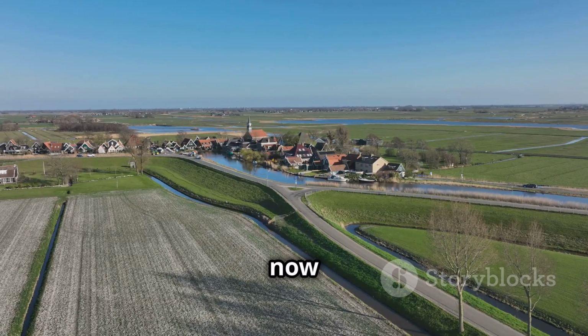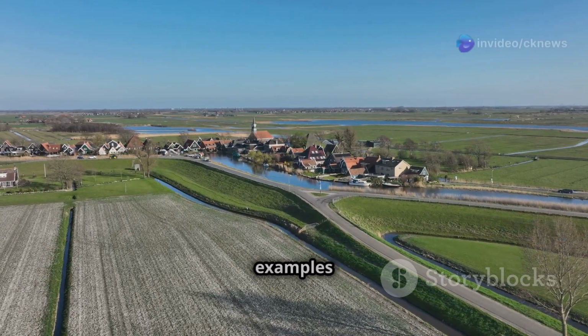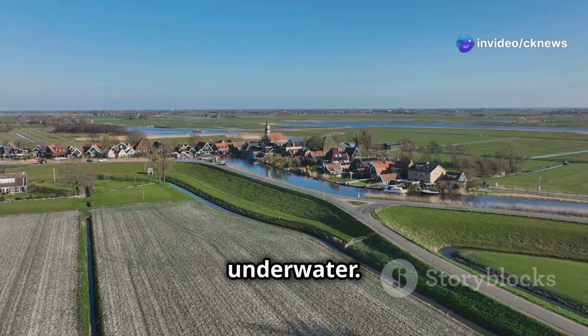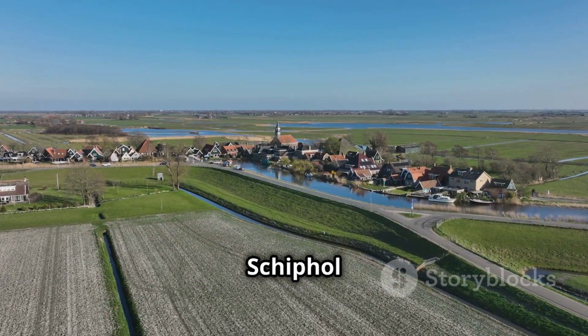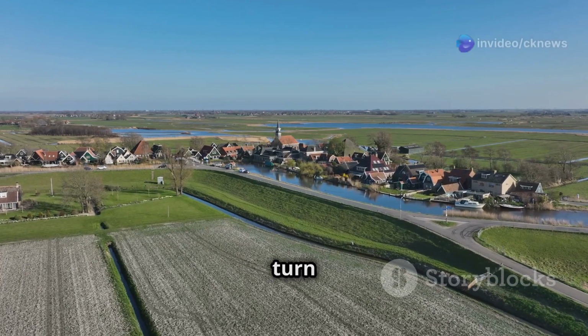These polders are now home to farms, towns, and even airports. One of the most famous examples is Schiphol Airport, which is located on land that was once underwater. This airport is one of the busiest in the world, serving millions of passengers each year. The success of Schiphol and other developments in the polders is a testament to the Dutch ability to turn challenges into opportunities.